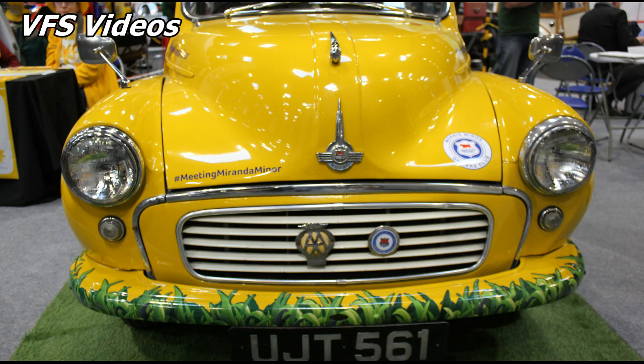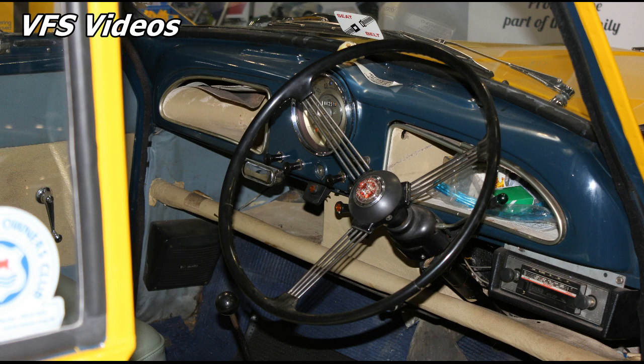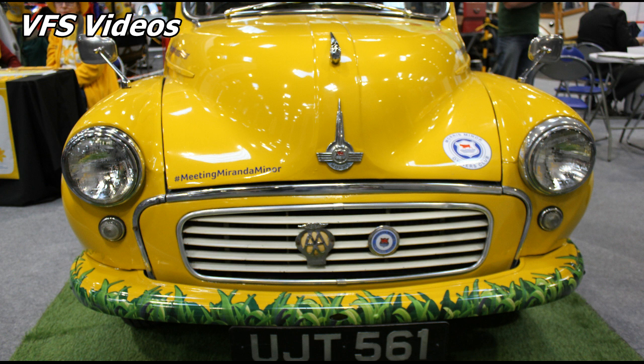Only 3 weeks ago, that was a standard blue saloon, fairly down at heel. It had been donated to the club by its owner, who stopped using it and left it in the barn for a few years. It needed a little bit of fettling to get it running again. But once it had done that, we said, right, what are we going to do with it? And they gave it to myself and a couple of other people and said, come up with an idea, work on it, and the only design brief we had was to make it distinctive, and I think you'll agree that that's very distinctive.